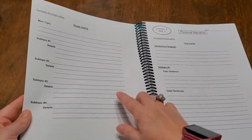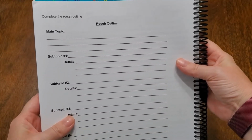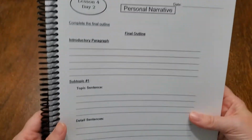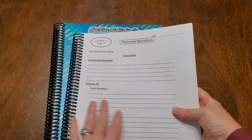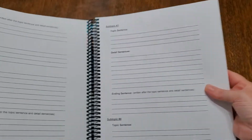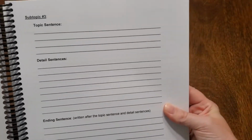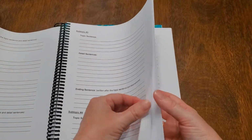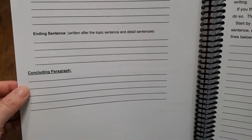All right, so here we're going to start with our day 1, starting with your rough outline. Then you're going to come over here to your final outline, and you're going to take all of your thoughts and put them into actual sentences. There's your subtopics. And even make sure you're doing ending sentences. And then you're on subtopic 4. And then even make sure you're doing a concluding paragraph.